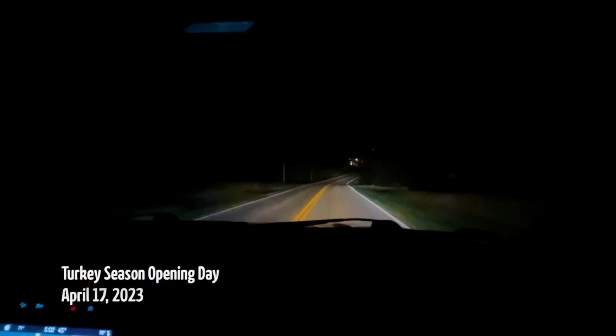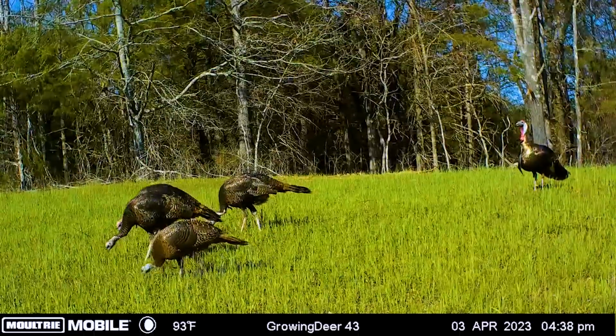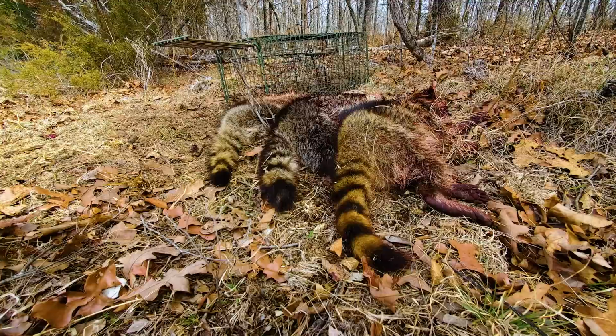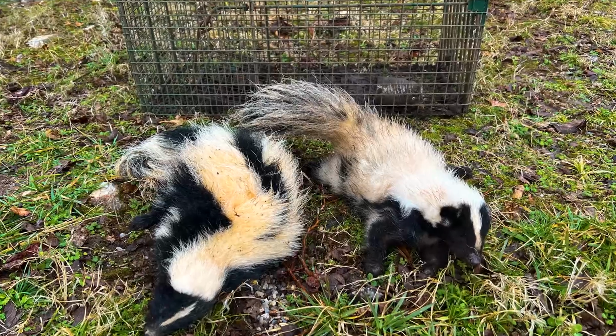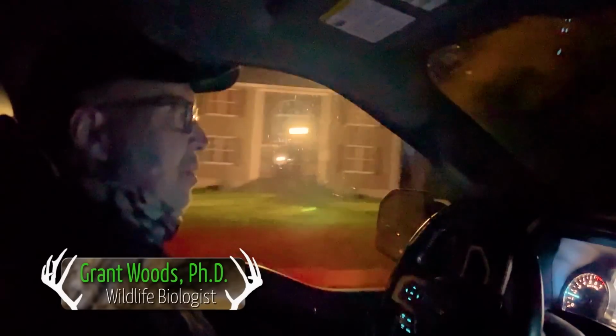First morning of turkey season in Missouri. Daniel and I are heading to the proving grounds. Pretty good turkey population, given we haven't done a lot of habitat work there yet, but this year we had a great trapping season, removed 130 plus nest predators, so it's a really good base and looking forward to the future.